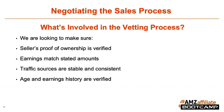We're also looking to make sure that your earnings match the stated amount. Sometimes people get it wrong, right? You submit the information saying, oh, it's making $3,300 a month. Comes out it's making $3,100 a month. Not really a big deal, but it would be a big deal if we started telling buyers mismatched amounts.